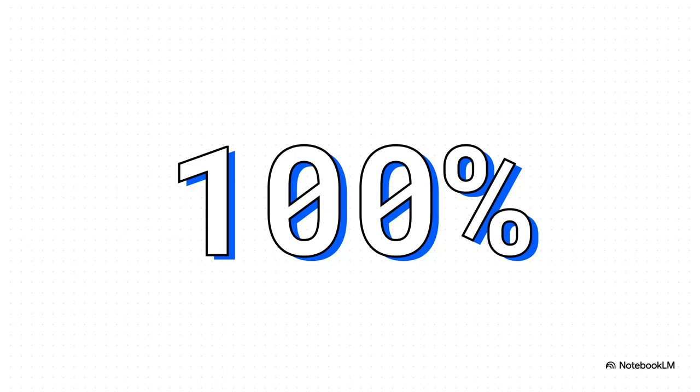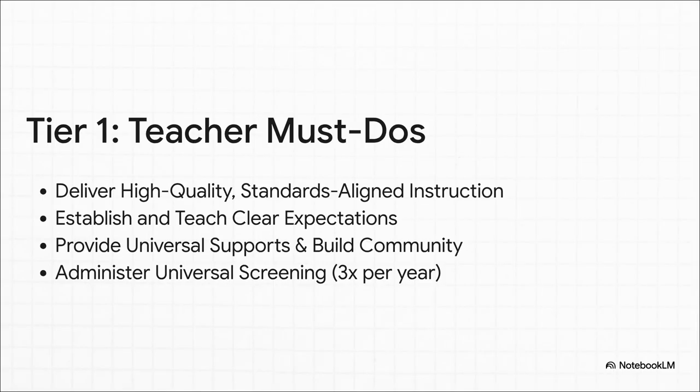100%. Just let that sink in for a second. Every single student is a Tier 1 student. This isn't some special program. It is the program. And in practice, this means that every teacher has a set of non-negotiables. So beyond just great instruction and building a sense of community, they give these universal screenings 3 times a year. This is basically the system's checkup. It's a data snapshot of every student's academic health.